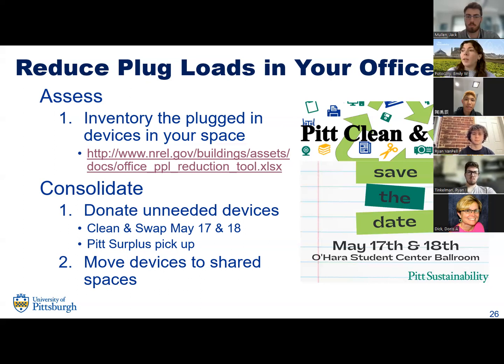This is an event where you can come and drop off any used or unused office supplies, equipment, art, anything like that. You can bring it there and dispose of it for no cost, so without the surplus pickup cost. And folks can also come through and look through the items that we have there and take them for free to use in their offices, so hence the Clean and Swap.